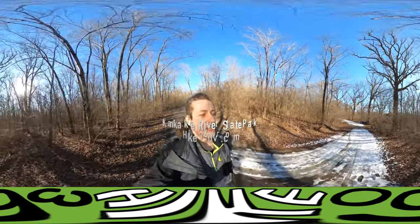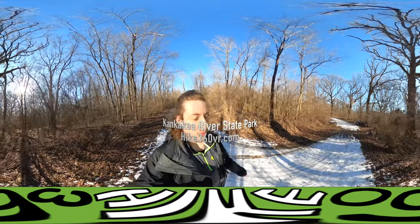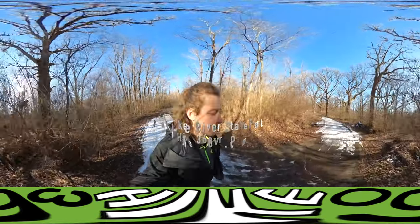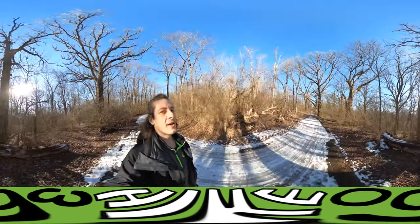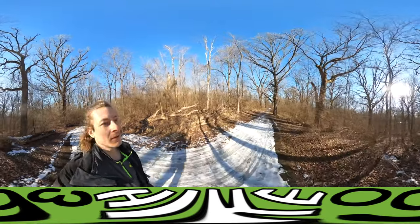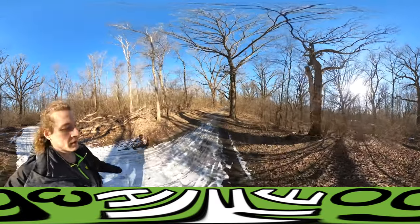I'm at Kankakee River State Park. Pretty far south, further south than the Indiana Dunes. But yeah, here I am. I've got like 4.8 miles ahead of me. It is a there and back hike, and this is the trail next to the campgrounds.